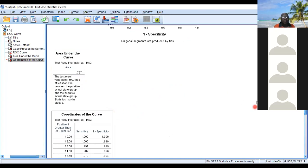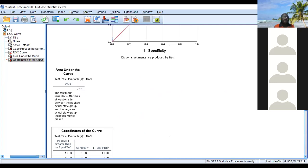So those are the things. When you are bringing the result out, you bring the area under the curve out, you bring the sensitivity, specificity, so you can know from that.